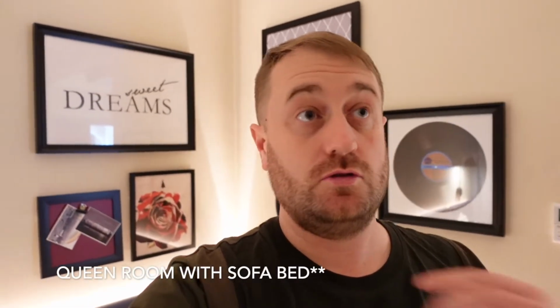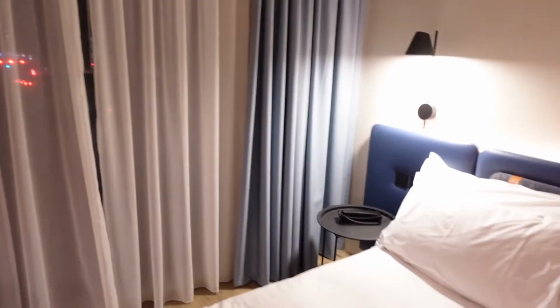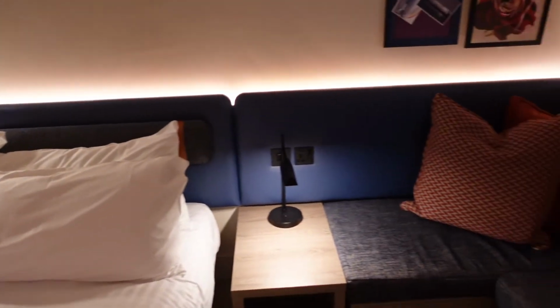So just now I am staying in a double room, which cost me £212 for 2 nights. As I said, it's Halloween weekend, so I don't think that's expensive, to be fair, because of the location. I think it's actually very well priced. But let's get this camera turned round so you can see the room and not me. So, a quick overview of the room.